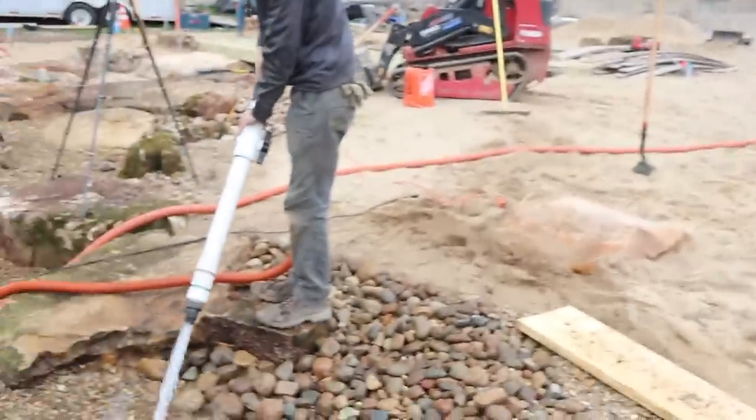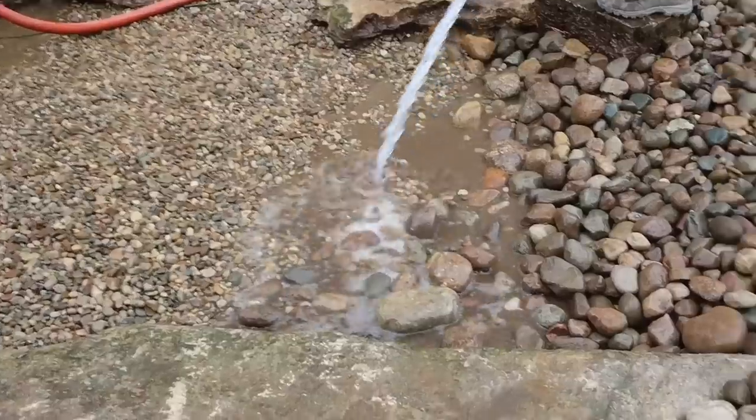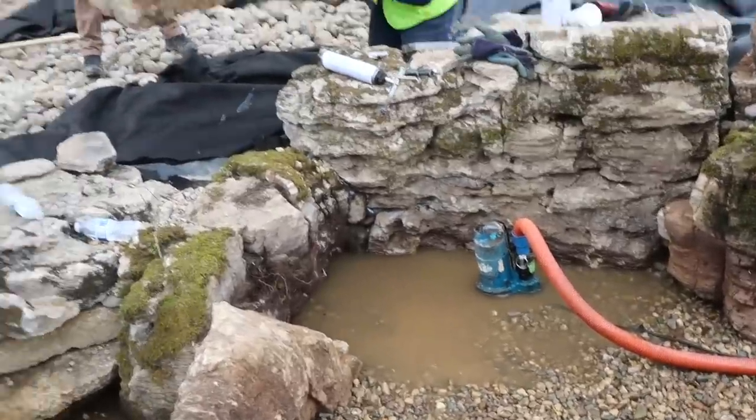Like, done. Done. See, Ryan's just washing stuff down. Yup, filthy his gravel is. So we really, really want to rinse all this stuff down. Just pumping out that dirty water.